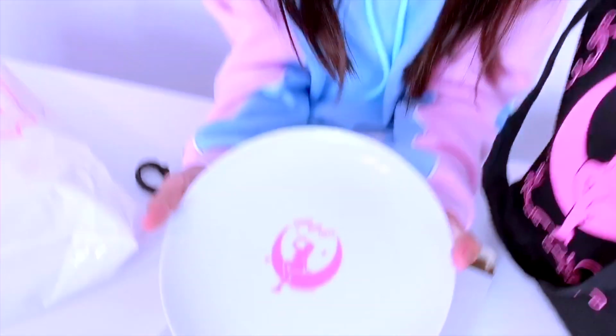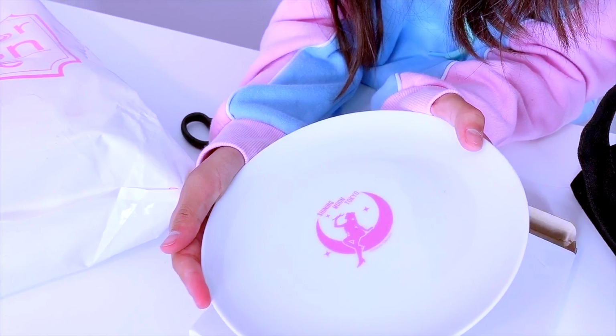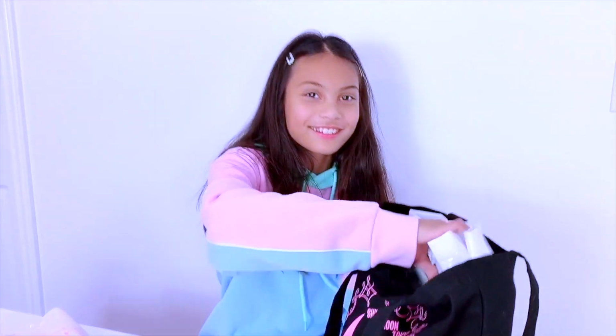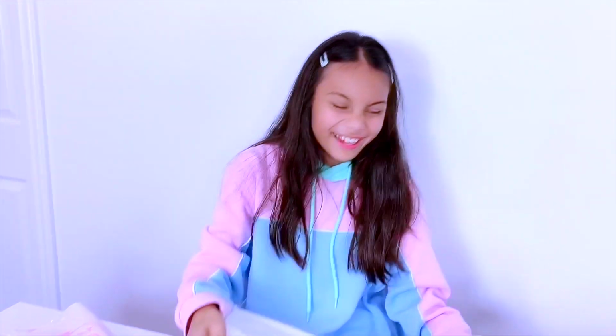Oh, what is this? Is this a plate of Sailor Moon? Oh, it's so cute. Yeah, that was the show that Mommy went to. The Sailor Moon show. Did you understand anything? It was in English. Oh, it was? Yeah. There were so many people there. There were grown women crying. Like, literally crying. So was Mommy.